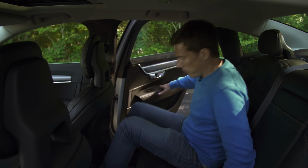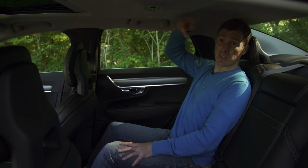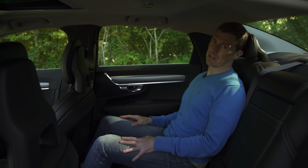So this seat's in my usual driving position. Got loads of knee room. I can really stretch out. If I sit up dead straight, my head is pretty close to the roof because it does slope a little bit. So people over 6 foot who like to sit dead straight might be a little bit annoyed about that, but you can always slouch a bit and get around it.